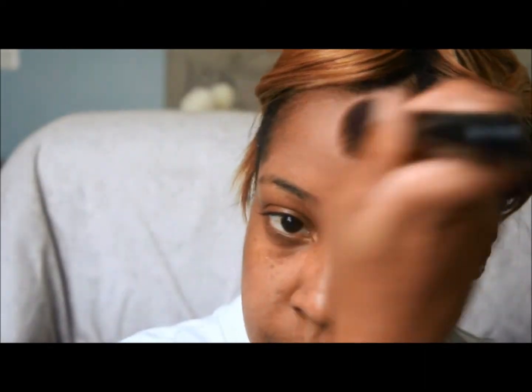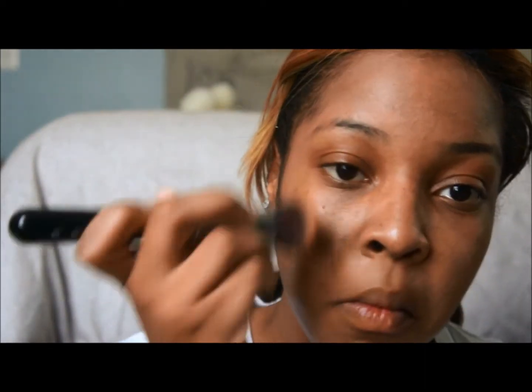I'm starting off with a BB cream, and this is by AJ Crimson. It's a BB+D cream, which leaves my skin pretty much with no pores. And I only decided to use this. I didn't decide to use a foundation, but you can use whatever your heart desires: foundation, BB cream, a tinted moisturizer.